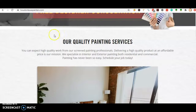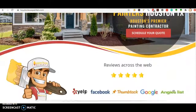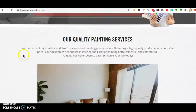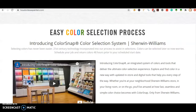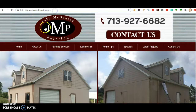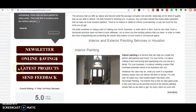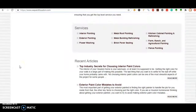Taking a look at the top competitor, Houston, Texas Painters, they have a decent amount of content. They have probably about 1,000 words on their homepage. And then the guy in the number 2 position, JMP, John McDonald, has probably about 1,000 words as well, so that's very beatable.